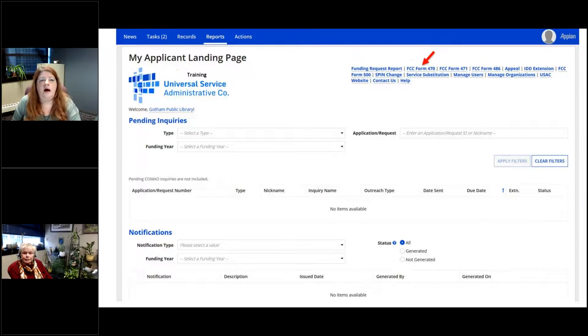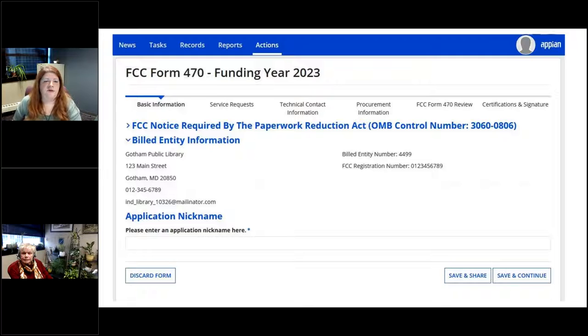On your landing page, up in that upper right-hand corner menu is the Form 470 that you can click on. And that brings you right into starting a form. You give it a nickname, and then you save and continue.